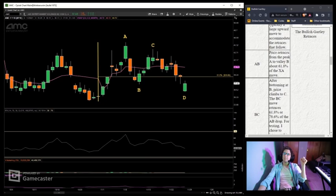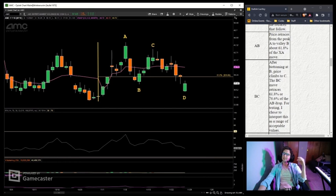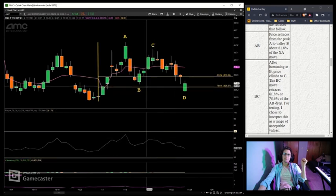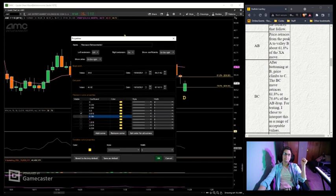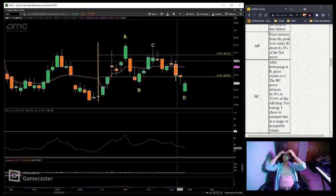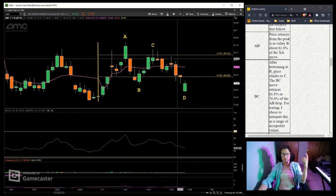He says after bottoming at B, price climbs to C. The B-C move retraces 61.8% or 78.6% of the AB drop. Okay. So for testing, he says I choose to interpret this as a range of acceptable values. That is my wiggle room, I think, is what he's trying to say. So let's see here. I want the inverse of 78.6, right? So he's saying up here. Perfect. Yes. And okay, I got this because a 61.8 or a 78.6 of the AB drop, right? The inverse of 78 is 23, because 100, 90, 83, it's pretty close. So I just turned on the 23.6% retracement level, and we see that.